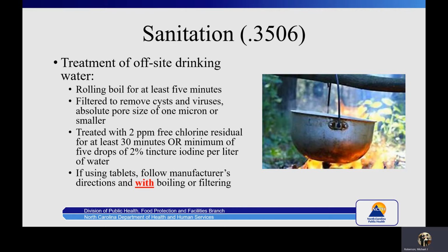If we're using tablets, we need to make sure that we follow the manufacturer's directions, and it must be used in conjunction with boiling or filtering. We can't just use the tablets alone. They have to be used in conjunction with either boiling or filtering, because we want to make sure we have that extra layer of protection, so that anything that could be hazardous in the water has been taken care of.